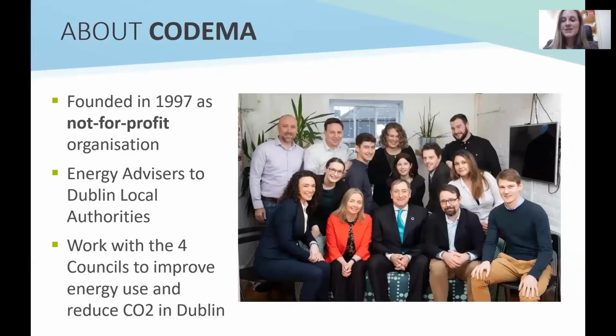So firstly, just to give you an idea of what CODEMA is and what we do. We were set up over 20 years ago, and essentially our vision is for a better quality of life for all citizens through a fair and inclusive transition to a low carbon society. In order to bring this to fruition, we act as the energy advisor to the 4 local authorities in Dublin. We work very closely with the 4 county councils to essentially improve energy use and reduce our carbon emissions across the region.